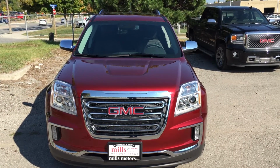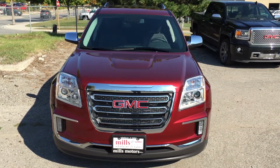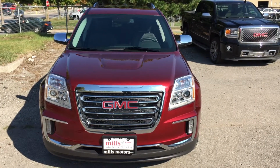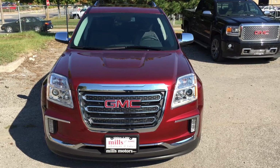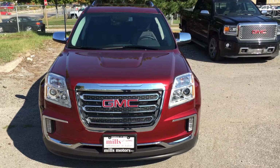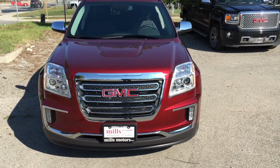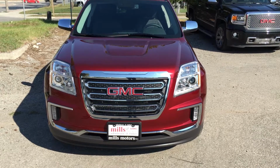And there's your 2017 Terrain SLT all-wheel drive. It's got the all-leather interior. It's got all the safety options you want, like the lane departure and forward collision warning. This one's the crimson red tintcoat, a 3.6-liter direct inject V6 engine and 6-speed automatic transmission. And of course, it comes equipped with the safety and connectivity of OnStar and its own 4G LTE hotspot.